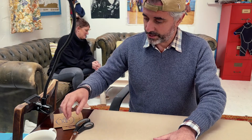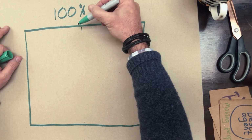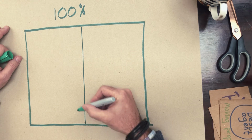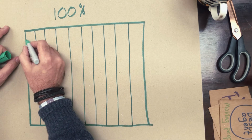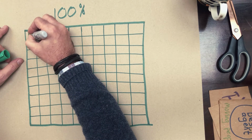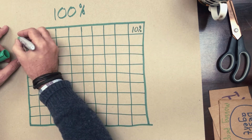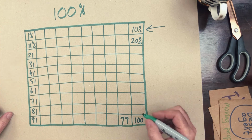In this video, we're going to draw a picture to show what a less than a quarter of 1% looks like. 100% looks like this. That's 5. Not bad, freehand. Okay, so what do we have here? We have 100 squares, each square representing 1%. That whole line there is 10%. Each one of these is 1%.